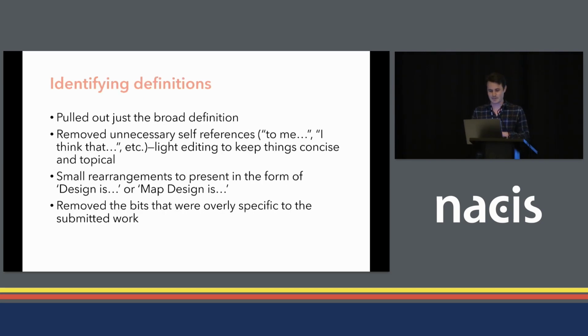address that prompt. At that point, I realized I was really just interested in those thumbnail definitions, and so I went in and started pulling those out from each of the responses. In some cases, it was just a matter of copying and pasting. In other cases, their definition was woven in and out of a bunch of other stuff. So I tried to create as concise a definition from their response as I could, being very careful not to add or remove any meaningful words.